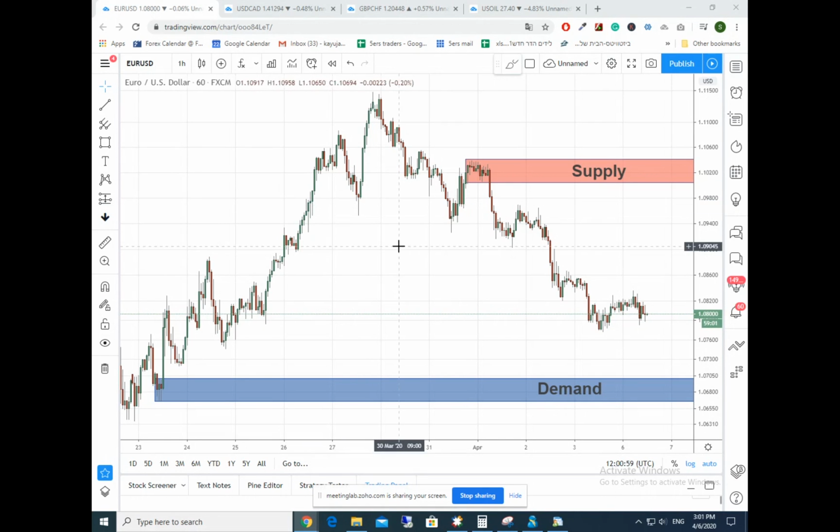Okay, let's start as usual. I picked four different assets to give you the analysis, the key levels at least as I see them. Usually I'm using only supply and demand levels, and as you can see, I analyze and trade with naked charts. All right, so the first one I chose is the euro dollar, which is the most popular one.